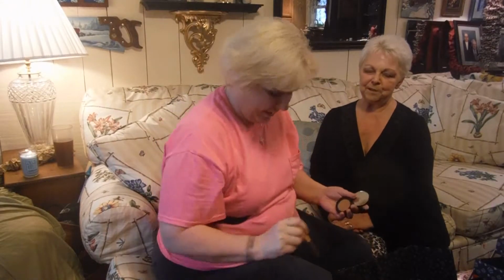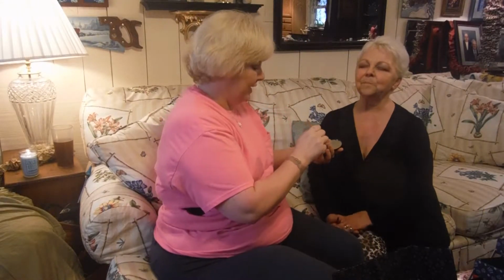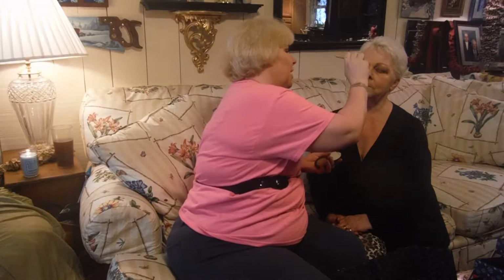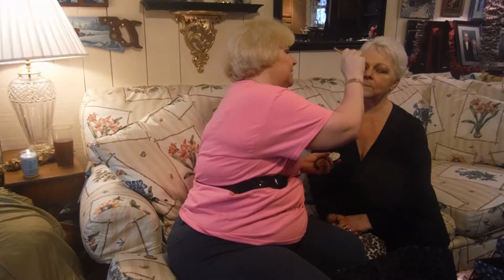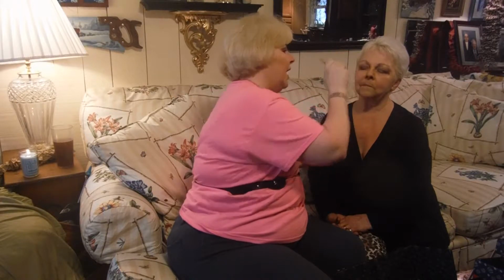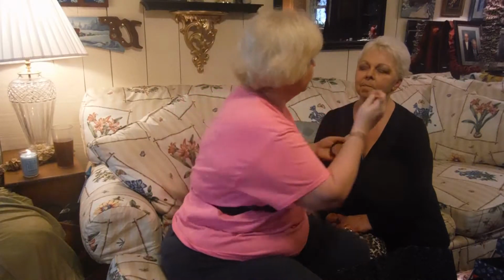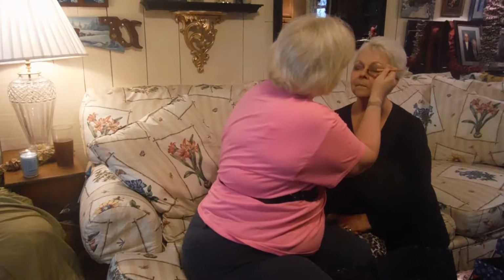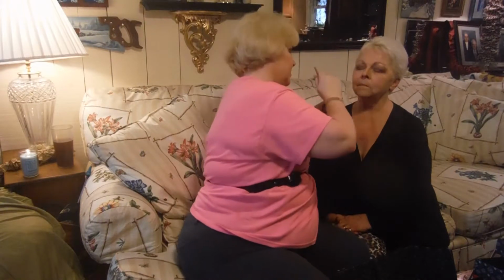Almost good enough to eat. Alright, so I'm going to contour right around her nose. You go from the end of your eyeshadow down your nose, and this gives you the look of a skinnier nose. How about that? So we put that on like that.